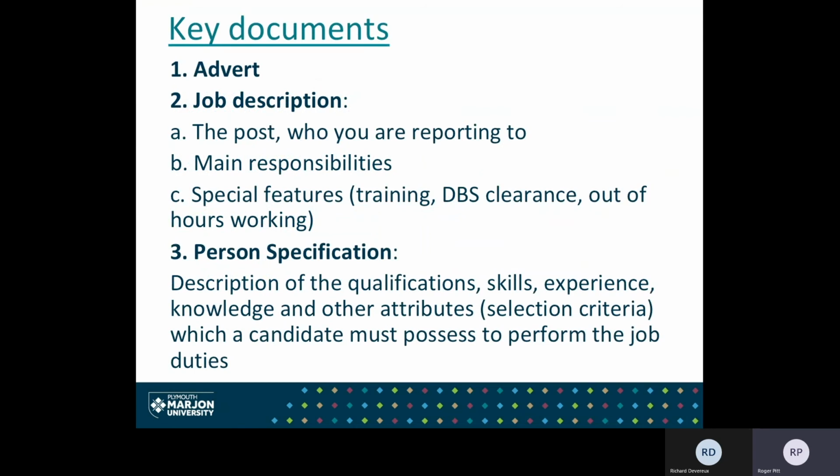The advert is the first of those, and that gives you a flavour of the role. Then the job description gives you much more detail. It'll tell you about the post, who you're reporting into, what your responsibilities are, and any special features. Becoming a student ambassador is a responsible job, and it requires training. You may need DBS clearance for different roles, for example if you're working in a school or a college, or helping with a summer school or Easter revision school. And it also tells you about out of hours working.